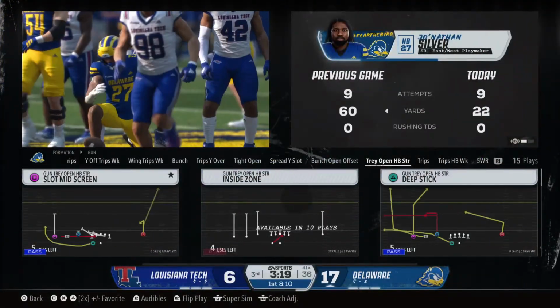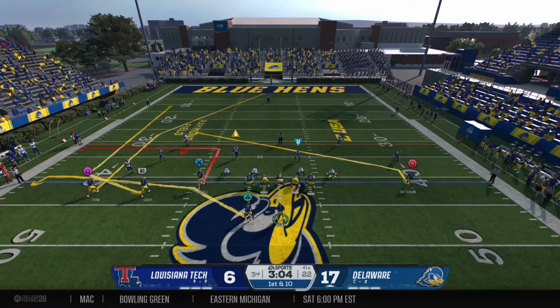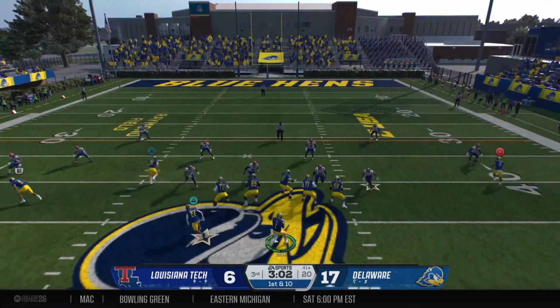Yeah, 4th and inches, midfield. Go ahead, go for it. I love the play call by the head coach. Trust your offensive line to get some movement out in front. Let's keep this drive going.